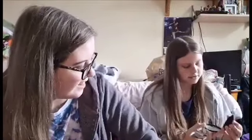I have a compact, it's got hair in it. A brush and a mirror, which I never use. How many mirrors do you need? Well, I don't use the mirror in this because it's a hairbrush.